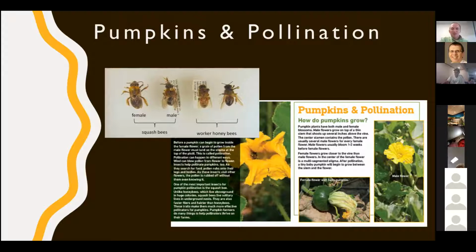So especially out west in major apple and almond orchards, all those areas, they'll truck hives of honeybees around to those certain crops and have them there when it's time to pollinate those crops. So it's a huge industry, and it's a really important part of being able to have the food system that we have, because of pollinators.